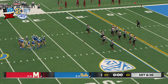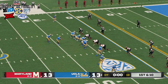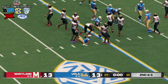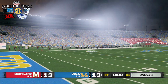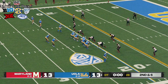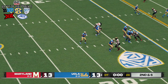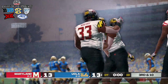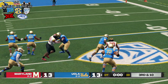And here we are. We played four quarters, and we still don't have a winner, so we go to overtime. They'll spread the field with five wide. Up the middle for a nice game. That makes it second and six. From the 21-yard line, it's second down. Scrambling, and he's going to be sacked for a loss. Man, these guys can be aggressive. When you stand back there and take hits like that, you definitely are going to feel it the next day.